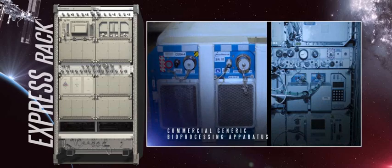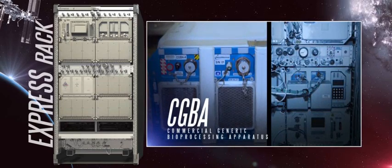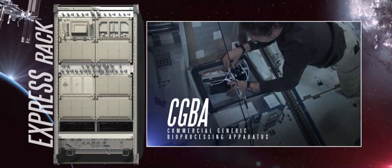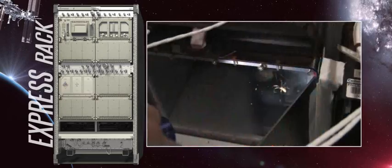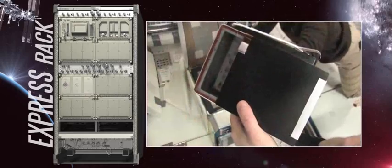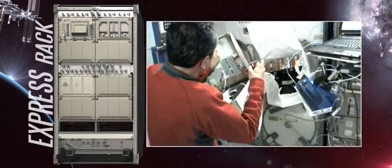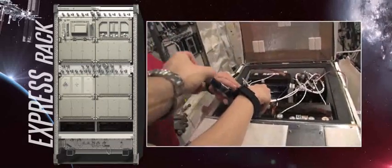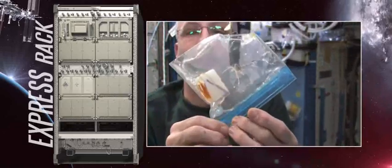The Commercial Generic Bioprocessing Apparatus, or CGBA, enables automated processing for the microscopic study of protein crystal growth, bacteria, and cell cultures. The CGBA also houses insect habitats and plant development modules. These 2 examples of biological research systems will help scientists gain a better understanding of how organisms develop and respond in various conditions.